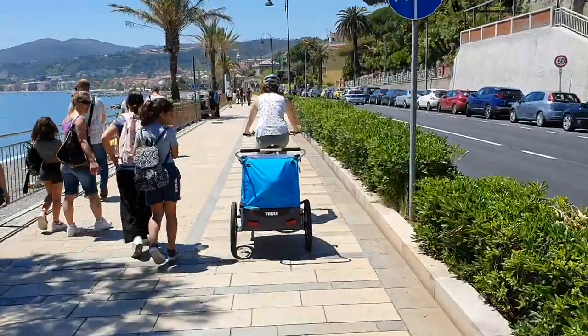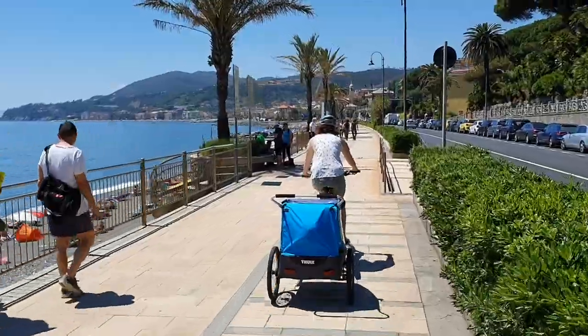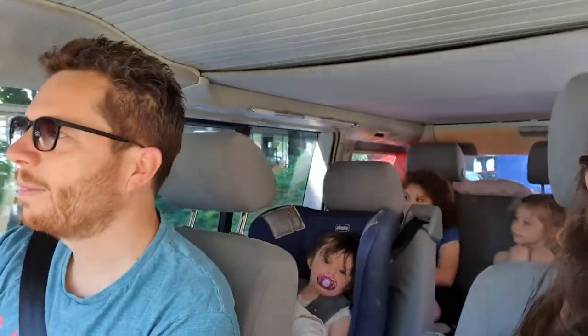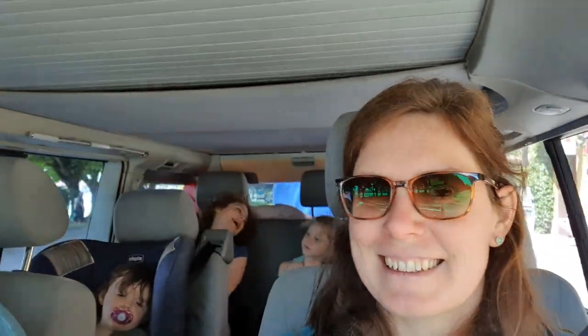So it's a trailer that goes behind the electric bike. The idea is to cycle along the coastline with all of us, stopping for a swim here and there. Yes, that shall be my idea of a perfect birthday. So, let's get going.